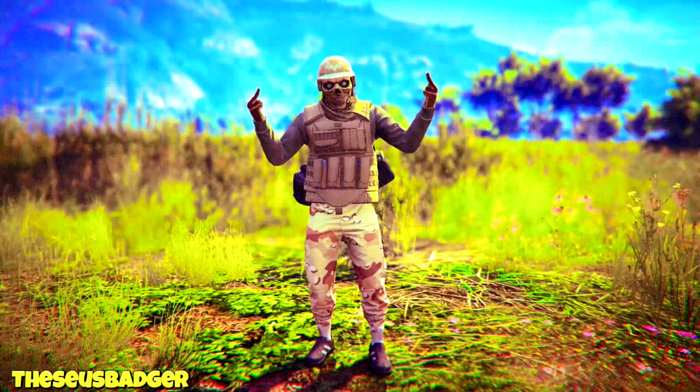And then here we have the third one, the one with the bulletproof helmet. This one looks kind of scary, man. I can't lie. You got the evil looking eyes in the skull mask with the bulletproof helmet, and then the pretty heavy armor there with the desert camo on the pants.